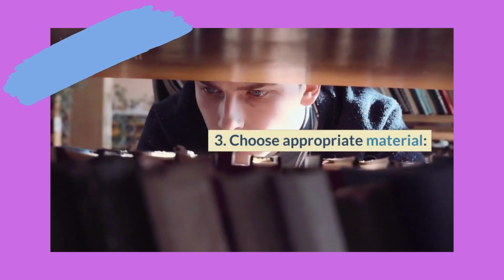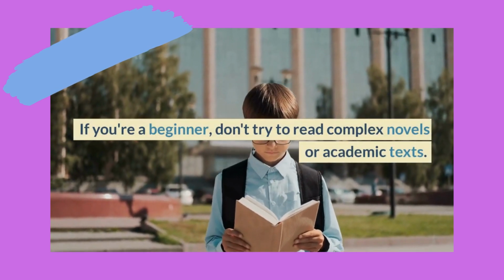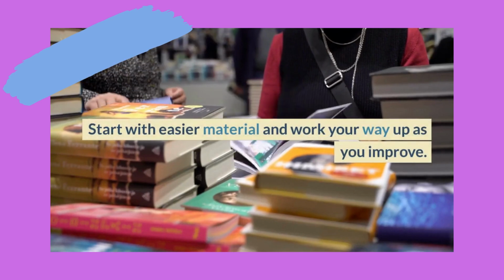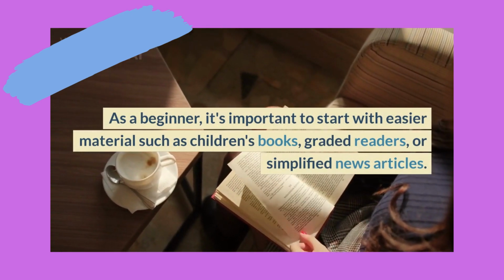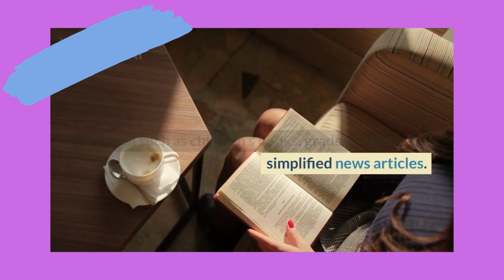3. Choose appropriate material. If you're a beginner, don't try to read complex novels or academic texts. Start with easier material and work your way up as you improve. As a beginner, it's important to start with easier material such as children's books, graded readers, or simplified news articles.